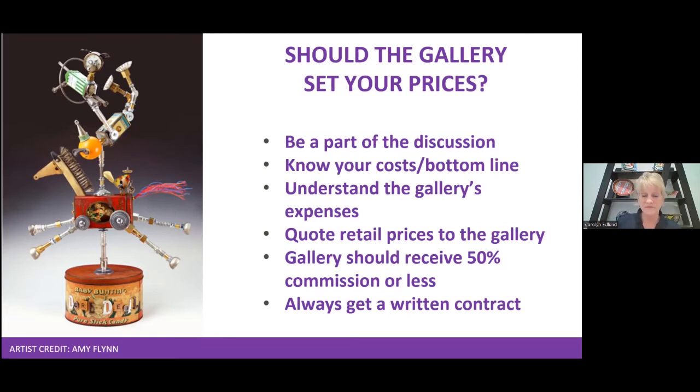Now, it's my feeling that a gallery should receive 50% commission or less. Many galleries charge 50%. Sometimes they charge less. Well, what if they only charge 40%? Then guess what? You're getting 60%. Good for you. You'll get more than you thought you would get. But always make sure that you have a written contract so that you have everything in writing. You agree on what the prices are, what the commission is, so that there's no misunderstanding.